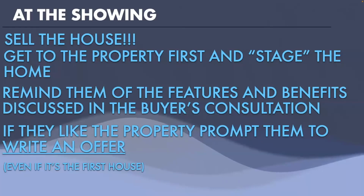It's happened so many times where a buyer wants to sleep on something, and then by the time they've made that decision, it's not available to them any longer. So just remind them of that, okay? They don't want to miss an opportunity.